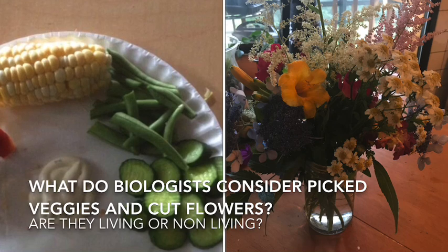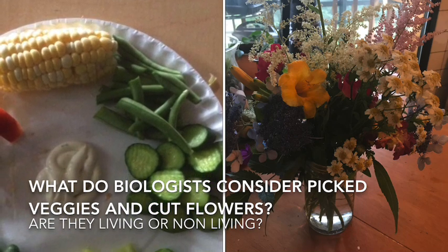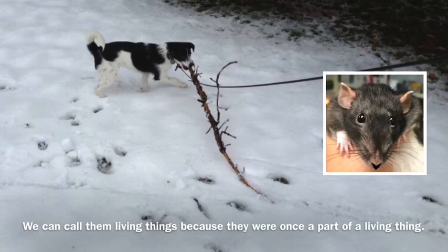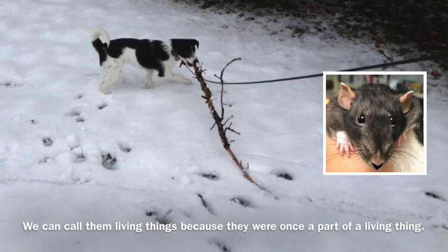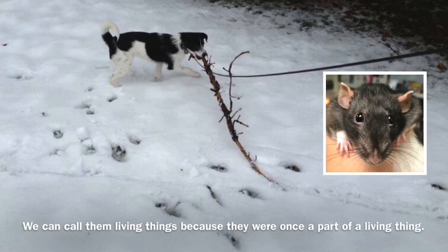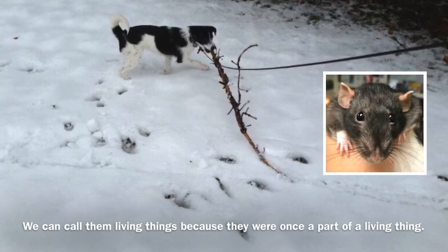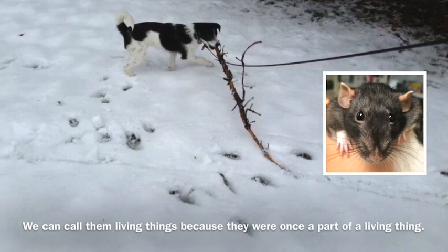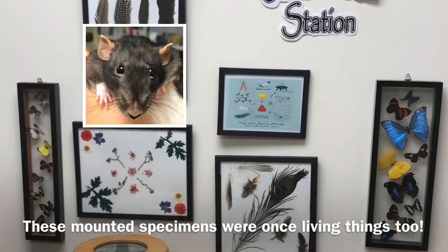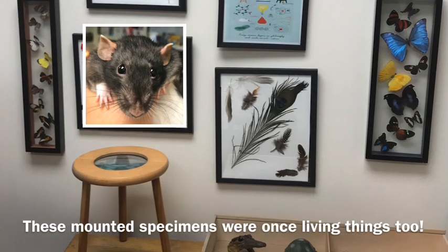What do biologists consider picked veggies and cut flowers? Are they living or non-living? If you said living, you were right. We can call them living things because they were once part of a living thing, just like this giant branch Spencer is trying to carry home. It was once part of a tree. These mounted specimens in the STEM lab were also once living things too.